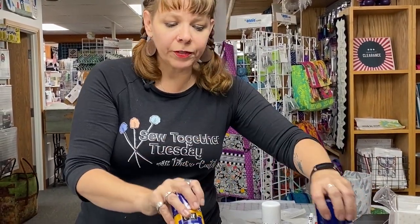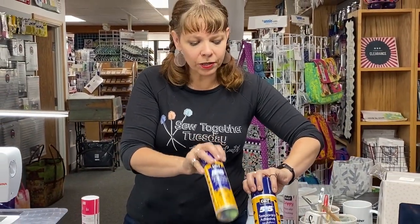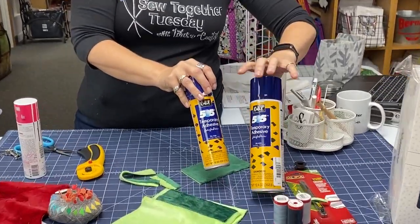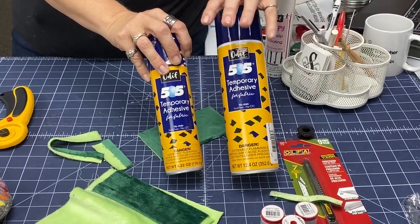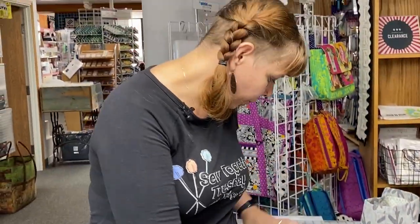All right, so I'm going to put that back. So that comes in a couple of different sizes. I think you guys have both of these sizes. So this is my little travel companion. This guy is big. This one will usually do 2 big quilts. So just if you're looking for how much you're going to get out of it, you'll get 2 of the big quilts out of this. So lots of small projects. Okay, totally useful.